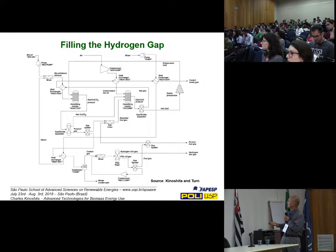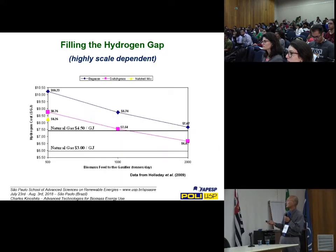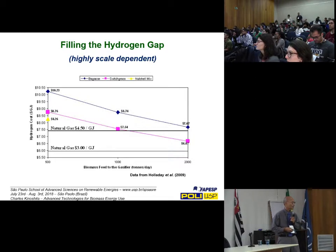So I thought that was a neat system, and this was a process simulation that my colleague and I did. The problem with hydrogen production, especially in the earlier one where we talked about doing it through gasification, is that it's highly scale dependent. At small scales, and I don't mean very small, I mean here 500 tons per day of biomass going into the gasifier, if you wanted to produce hydrogen, the cost of the hydrogen is going to be so much higher than what it would cost to produce it from natural gas.